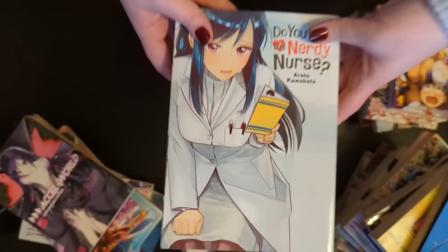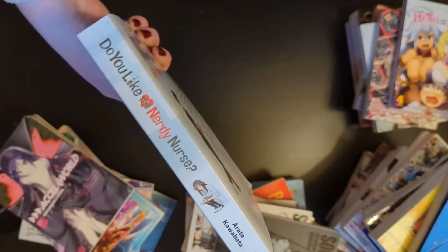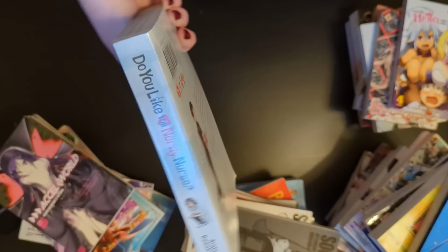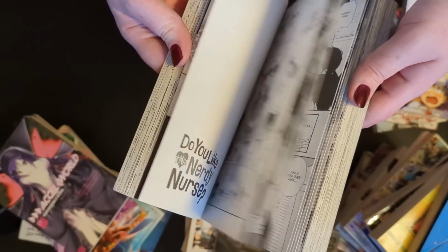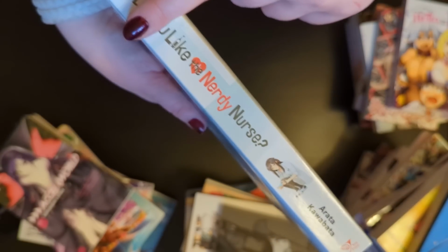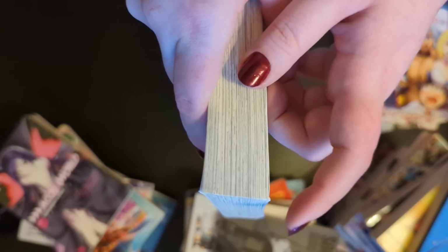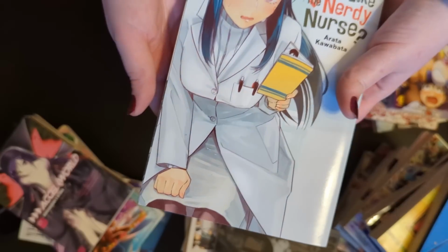Final volume in this parcel is Do You Like the Nerdy Nurse? And this is a one-shot. It's a very thick one-shot to be able to get for £5 or £6, right? I keep seeing this in Forbidden Planet. I'm like, I really want to try it, but it's so expensive and I couldn't make a 3 for 2 with it. So I've been able to get it secondhand. It's so nice. It has such a clean spine, no creases or anything. So happy with that. Wonderful. It's definitely been read. You can see some flecks at the bottom, but it's not bad.